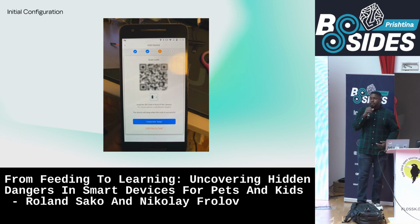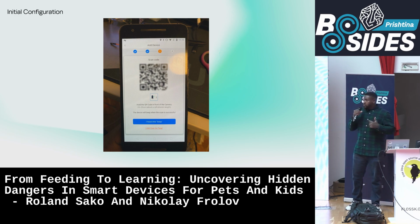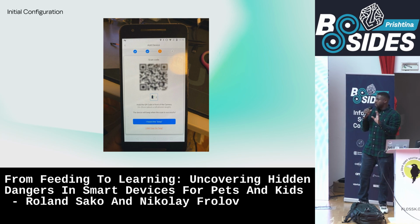Okay, so now that I have the device, the first step is to get it connected. You have to install the app, create your account, and put in your Wi-Fi name and password, and it will generate a QR code. You show the QR code to the pet feeder camera and you just get connected to the network. Nothing special.